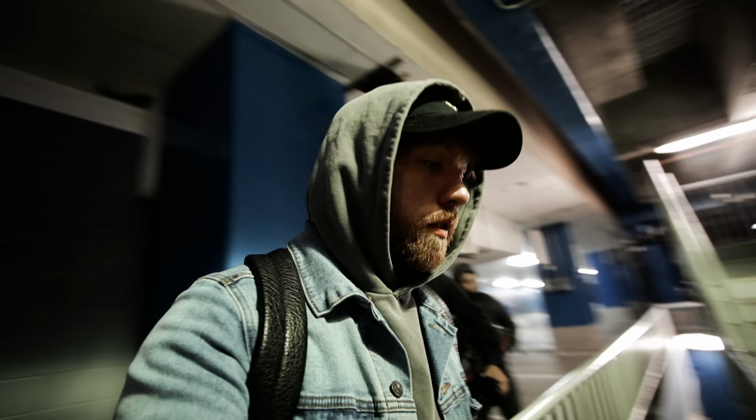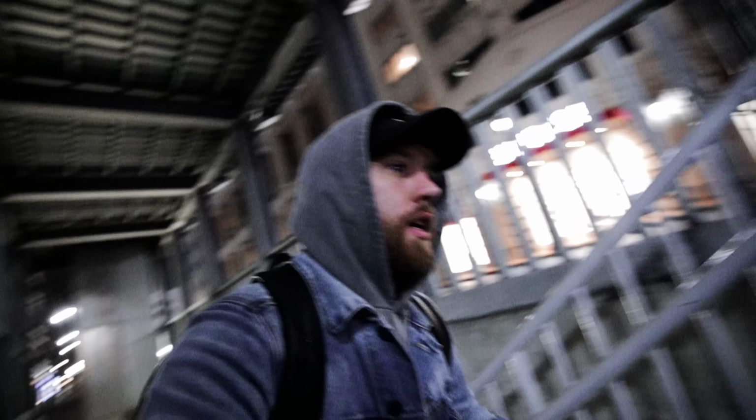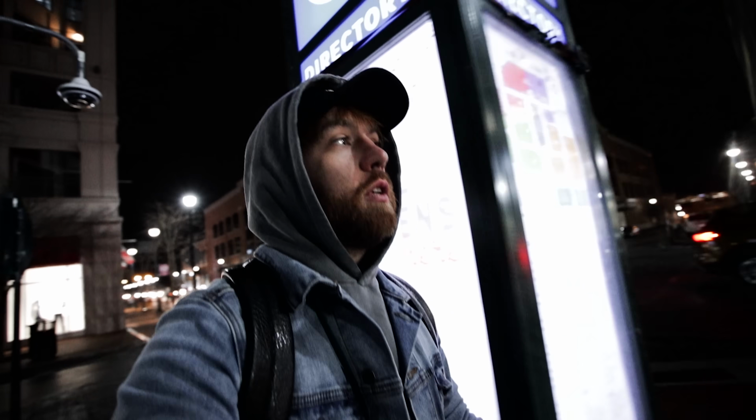It's only one floor up. Alright, so we're out here in Atlantic Station right now. The mission is to take a long exposure photo. Haven't done this in a while, but wanted to come out here tonight to get a long exposure to print out for a canvas for the crib. Print the joint out real big, make it look good. So that's what we're gonna try to achieve right now.